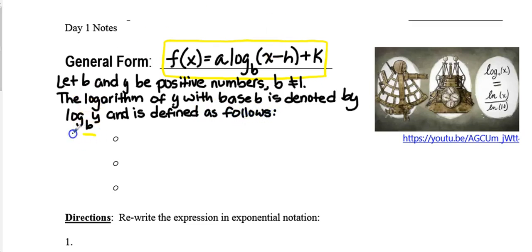And again, please highlight this. Log base b of y equals x. This is going to be one of the most important things we write down today. Log base b of y equals x. This has a connection to exponents.